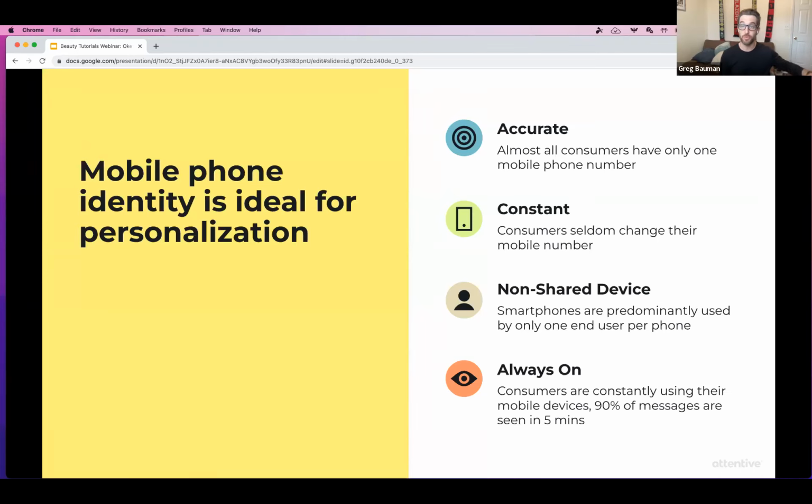So we know that that's going to stay consistent. So just from being able to communicate with them over time, there's not going to be a lot of change there. It's also the one device that we really don't share with anyone else. We share laptops, we share tablets. We're not really sharing our mobile device. So you know that the messages that you do send are going to go to the right consumer. And then last but not least, and I mentioned this a little bit earlier, but we are constantly on our phones. And so not only are we constantly on our phones, but from a messages perspective, 90% of the messages are seen within the first 5 minutes of receiving that text. So just from an immediacy perspective, there really isn't a better channel than SMS, just in terms of being able to drive different messages and campaigns that you might be trying to get out in a quick manner.